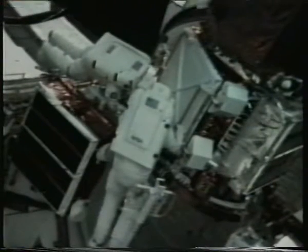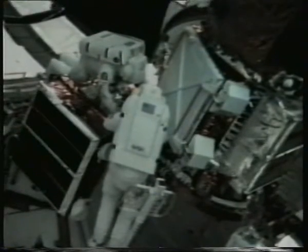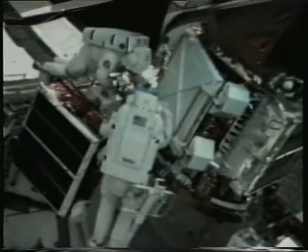This is about the only film we got of the change out on the ACS module. We did most of it in the evening there before we came up to the light. These guys were going so fast we couldn't take any pictures. Slow down, we'll get some sunlight.